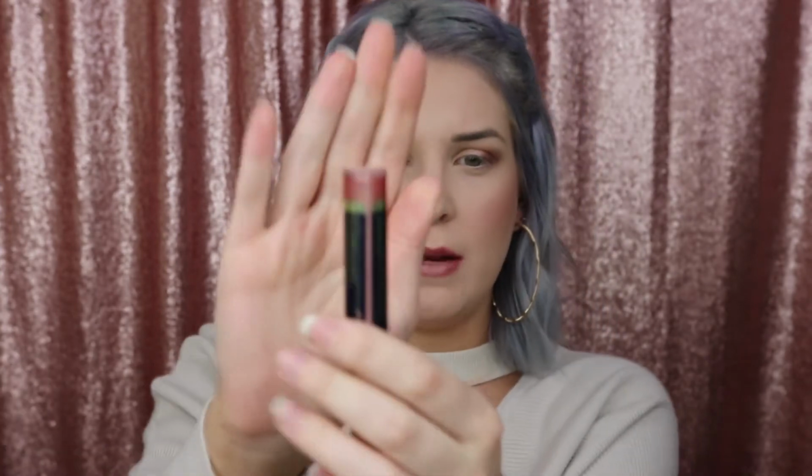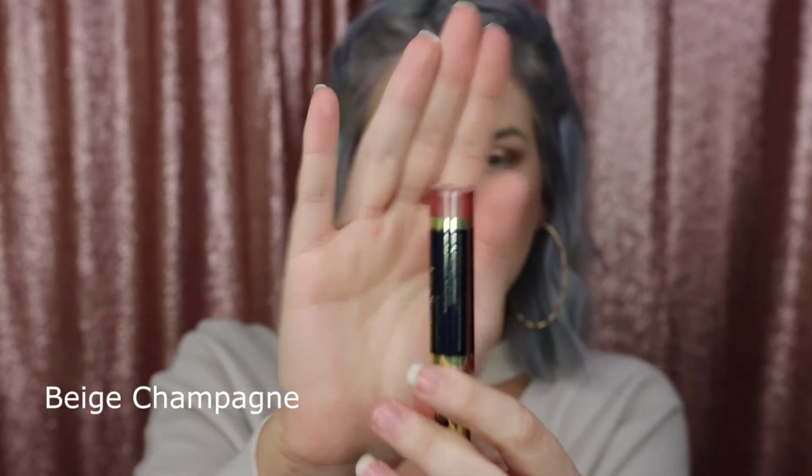All right, we're rolling. I just have to say how much I love this LipSense color. This is Beige Champagne. Yes, Beige Champagne. Look at how pretty it is. It's like this perfect neutral frosty color, and I die of it every time.